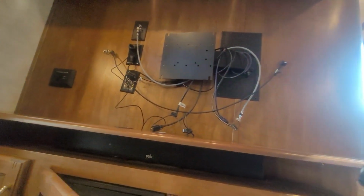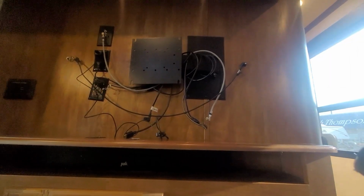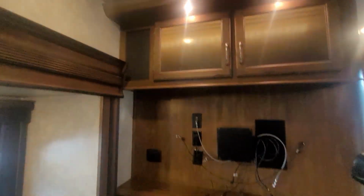We took it out because we're just on the highway and there's just a few undesirables that might try to take it from us. You have a nice big sound bar over here and really beautiful cabinetry.